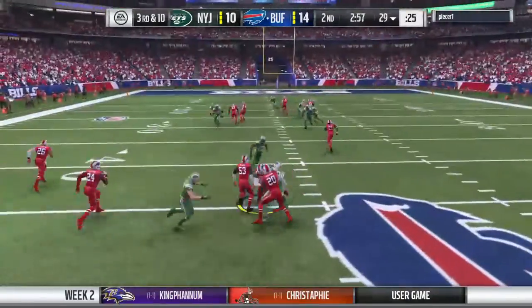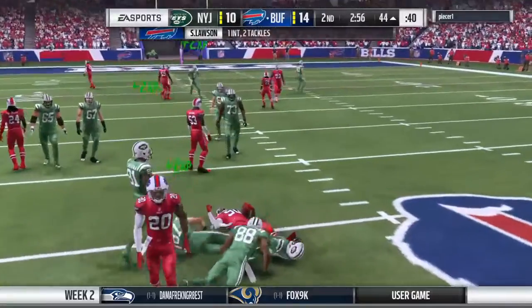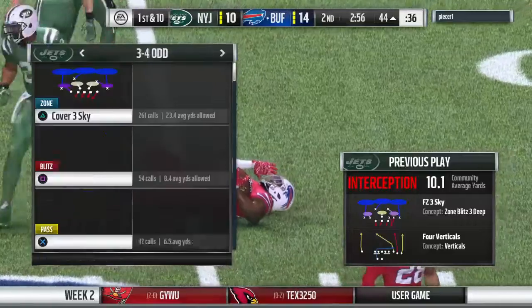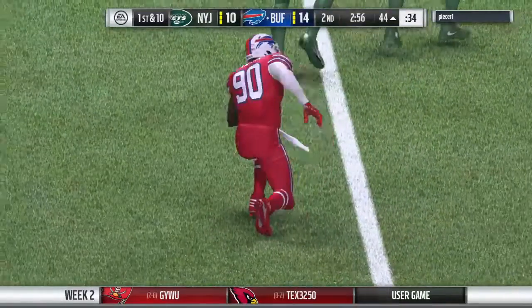He rifles one that's intercepted. A great read, and it's picked off. And they'll take over inside the 45 at the 44-yard line. The Bills getting set to go.